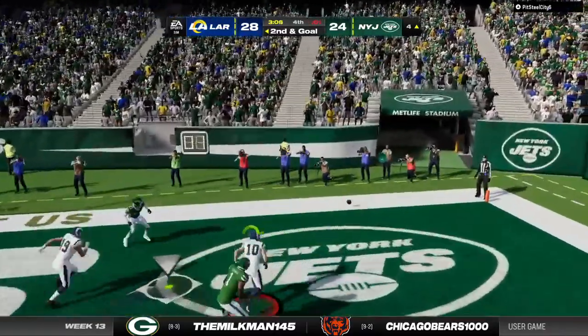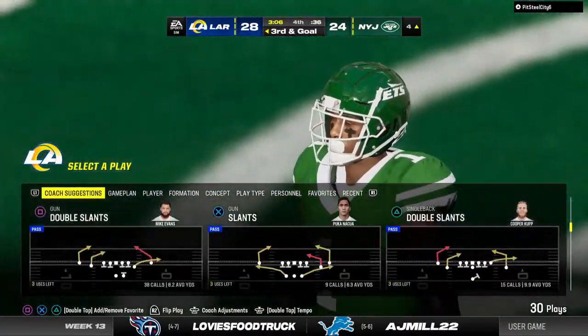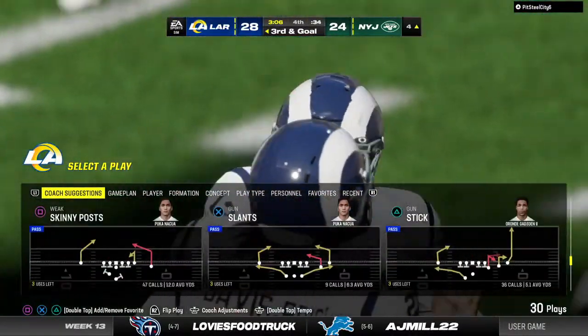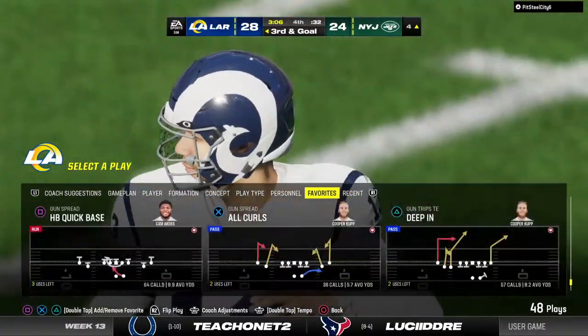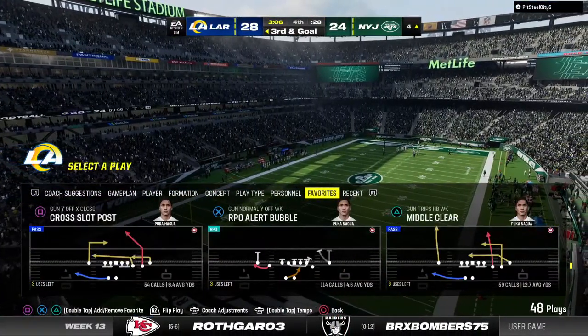Second and 4. On the throw, led him too much that time. It's incomplete. I think we've hit that point in the game now where any score you get could be the one that actually wins it. So above all, you want to avoid a turnover that leaves you coming away with nothing.